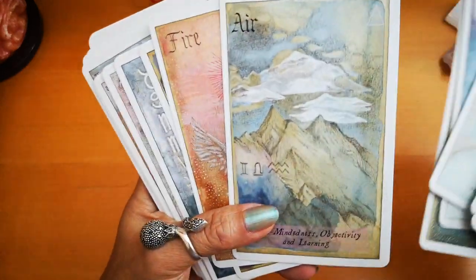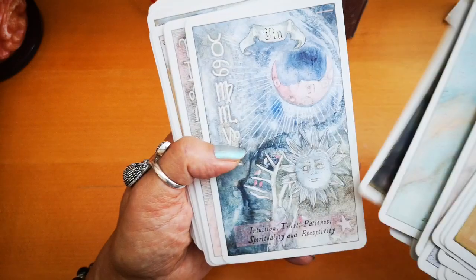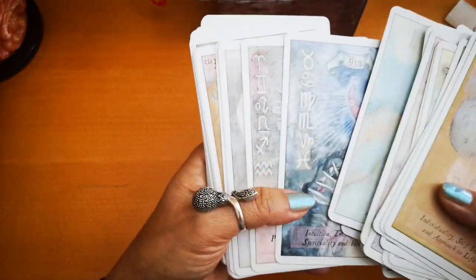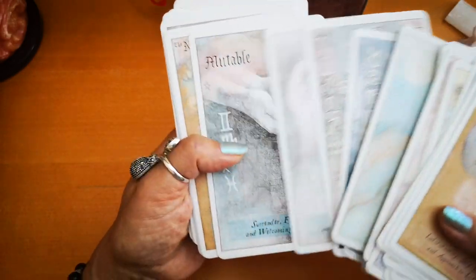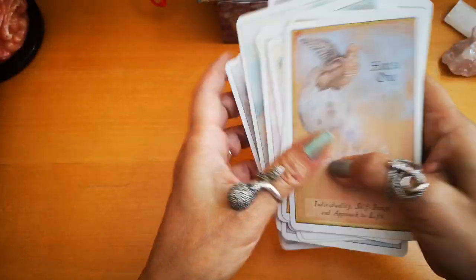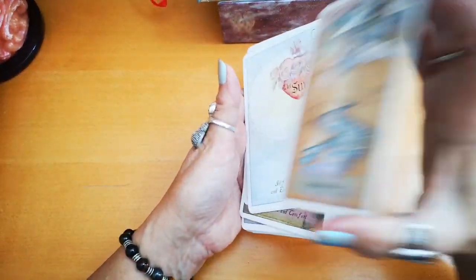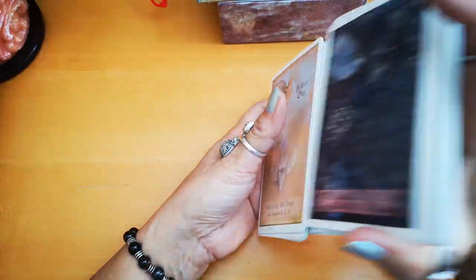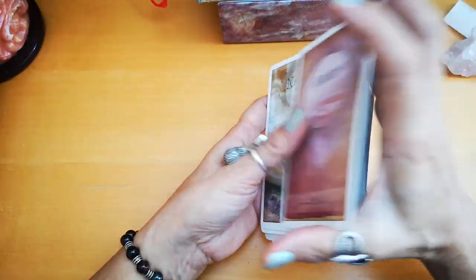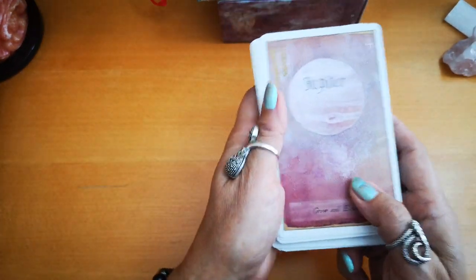I don't know if you can see clearly or not. It is pale, so that's why you might not be able to see the images a lot. And here are the yin and yang cards. I shuffled it, so it's not in order anymore, but it's a beautiful deck. Really, I highly recommend it. It's one of the best astrology decks. And then Jupiter is the card that I picked, so that's a good sign.